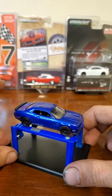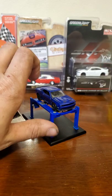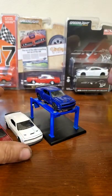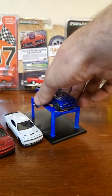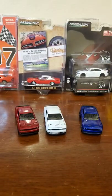Really, really cool car. I'm super excited to be finally having red, white, and blue Challengers. Let's get them lined up. There you go.